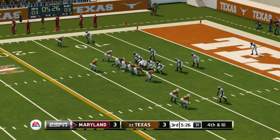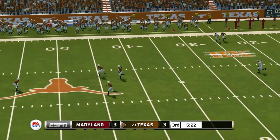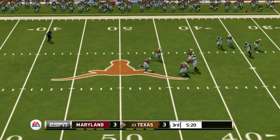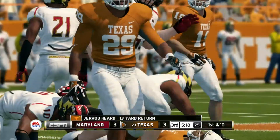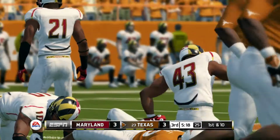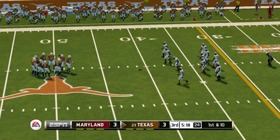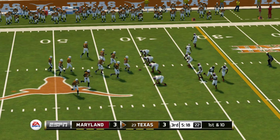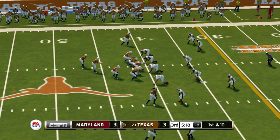Bird is back awaiting the punt. Bird takes it at the 47. Broke away from one. He's taken down at the 41. And he was able to pick up some nice yards on the return. Now's when you start to approach each drive thinking that if you take the lead, then the momentum you gain feels that much more powerful.